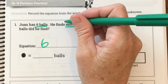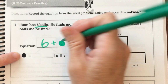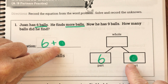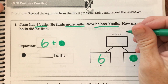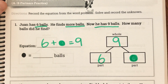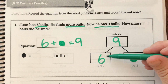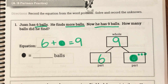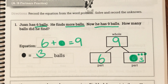This is our unknown, boys and girls. And what symbol are they using? They're using a colored in circle. So that's our other part. We don't know what it is yet. So he has 6 and he finds more. And then it says now he has 9. So now he has a total of 9. That's how many he has with 6 plus finding more. He has 9. Okay, so our second addend is missing. So let's use our count on strategy. If I have 6, what do I need to add to get to 9? So 6, 7, 8, 9. I needed to add 3 more. So our unknown addend is 3.